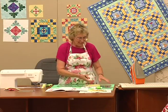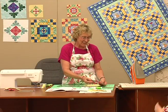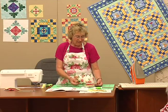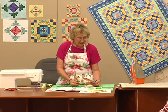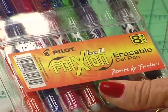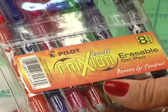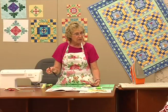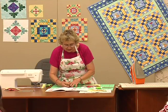You don't think I am? It's not hard. I really enjoyed it. I'm going to mark the 1/4 inch seam allowance here, and I fell in love with these pins because you can mark and you can make a pretty dark mark, and then you iron it, and the marks disappear. I'll show you.